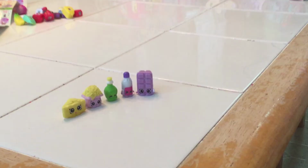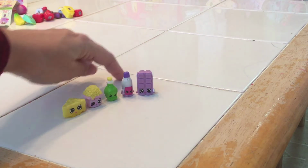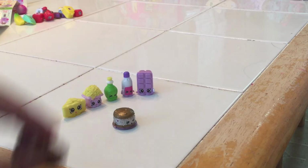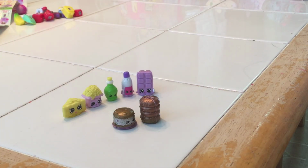So we look through all our Shopkins, and these are our rare Shopkins. And then we got two ultra rare Shopkins. So that was a lot of fun.